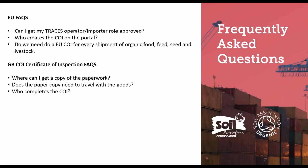The other thing I just wanted to cover around EU COIs, which is quite new for a lot of companies, is if you are based in the GB and you have a GB registered address and you're certified in GB, that address cannot be used for importing into Ireland, Northern Ireland, or the EU. You would need to work with a customer who had certification in either of those three countries and who was organically certified.